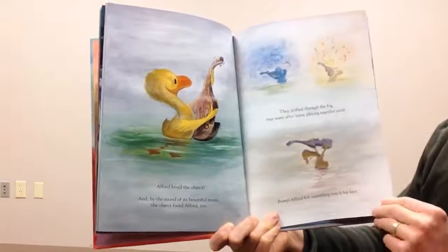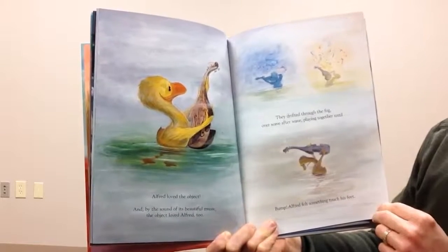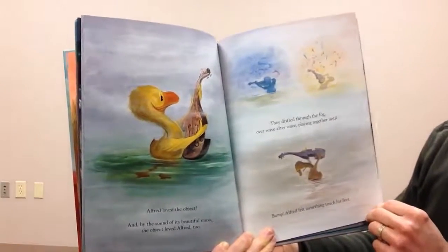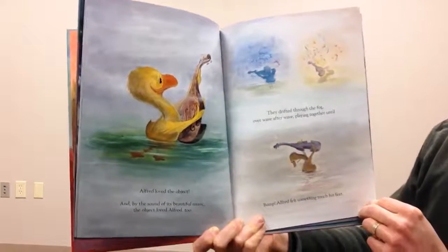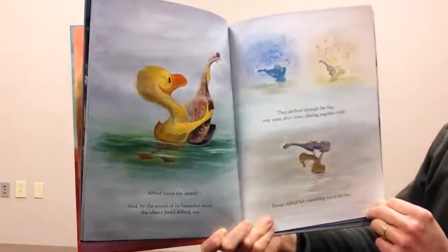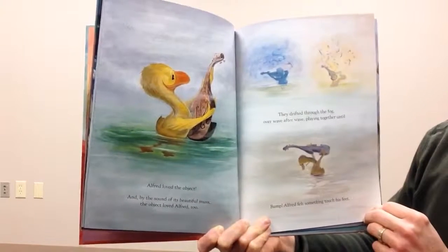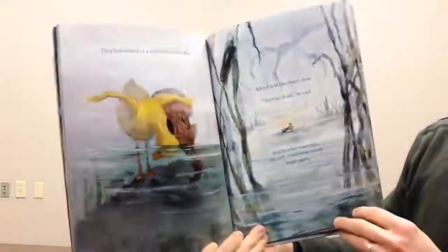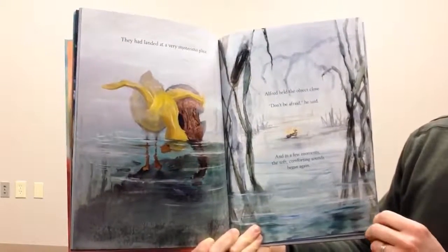Alfred loved the object, and by the sound of its beautiful music, the object loved Alfred too. They drifted through the fog over wave after wave, playing together until, bump, Alfred felt something touch his feet. What do you think his feet touched? Yep. He had made it all the way to land.